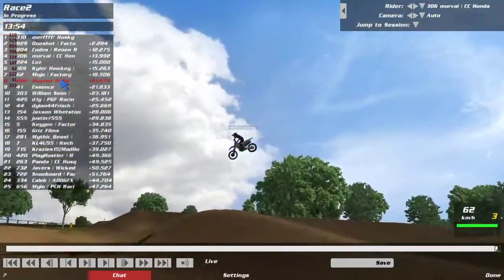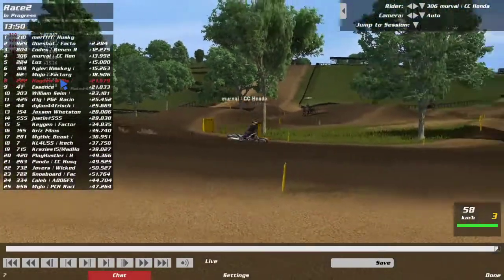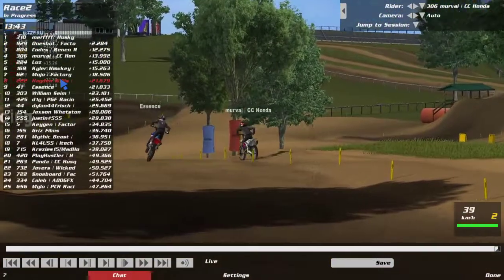So Hayden got a good start and started to check out. We talked about this, right? We talked about consistency. Clearly it's key. Okay, it's key in every moto, but Hayden had a hole shot, and he has thrown it away and sits in 8th place at the end of the last lap.